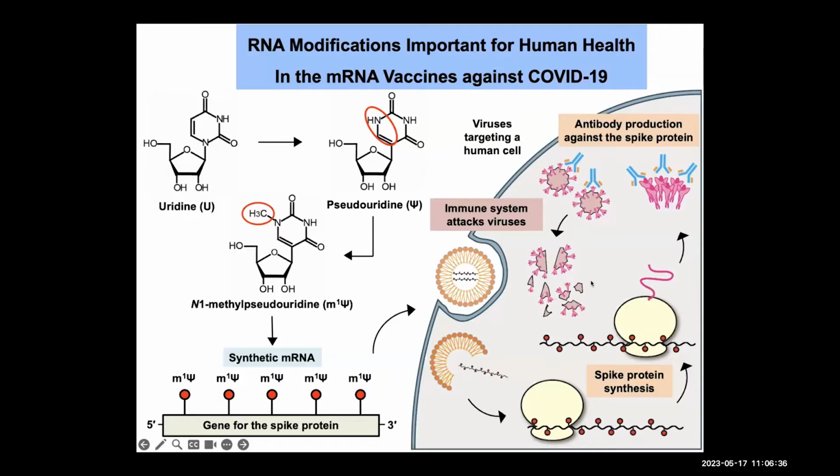And when viruses are infecting human cells, it will be the spike protein that will be the first protein to anchor onto the human cell, and antibodies at that time will recognize the spike protein on the virus and will destroy the virus.